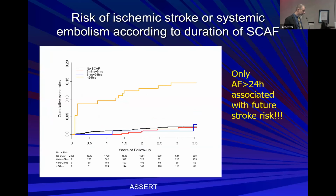And most importantly, when you look at the stroke risk in relation to this duration of atrial fibrillation, only the patients who had atrial fibrillation episodes lasting more than 24 hours, the yellow line here, had an increased risk of stroke compared to all the others. So some would argue that, well, there you go, it should only be 24 hours and all this short stuff doesn't really matter. There is something sort of impossibly wrong with this slide though.